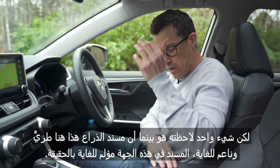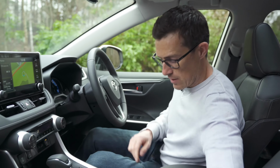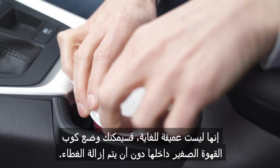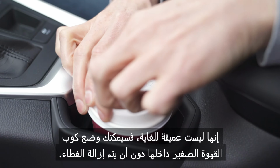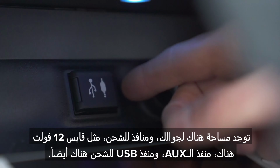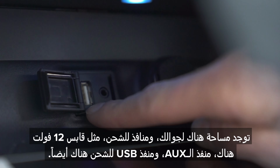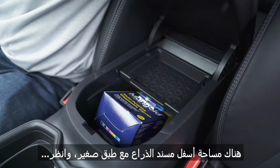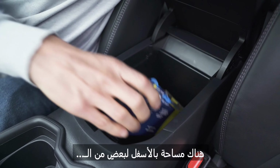As for practicality, you can fit a 1.5 litre bottle in the door bin, which is impressive. You've got a couple of cup holders there, and they can hold a cup of coffee, and they're not too deep, but you can't fit in a smaller cup without it knocking the lid off. There's space there for your mobile phone and charging points, a 12-volt socket there, Aux in, and a USB charging port there as well.